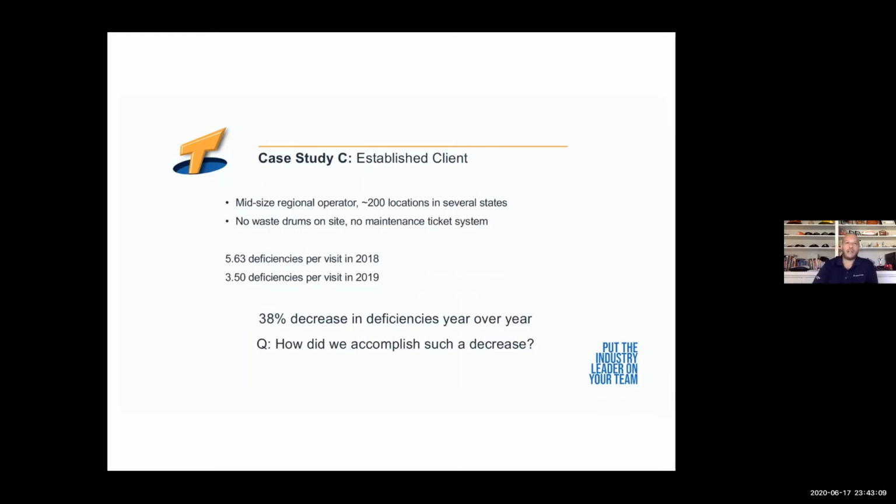Our third case study is an established client that has been doing work with us for a number of years. They're a mid-sized regional operator with about 200 sites in multiple states. They've got no waste drums on any site and no maintenance ticketing system. In 2018, we identified 5.63 deficiencies per visit. And in 2019, 3.5 deficiencies per visit. So that's a 38% decrease in deficiencies year over year.